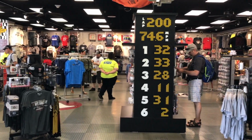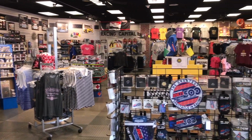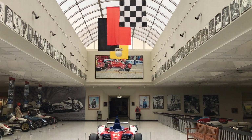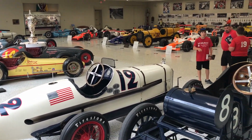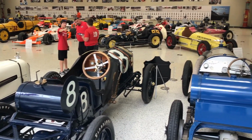Upon entering the building, there are two large gift shops, one to the left and one to the right, featuring enough merch to make any race fan happy. The museum opened in 1956 but moved to this current building in 1976. It's home to Indy 500 winners, all displayed in chronological order, so it's an amazing way to see the progression of the vehicles over the course of the history of Indy.